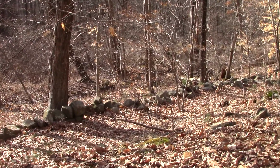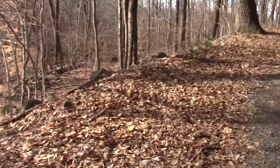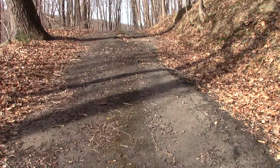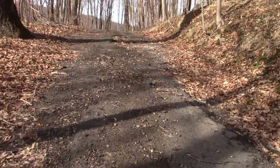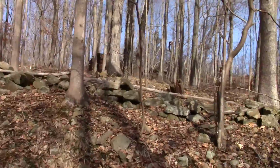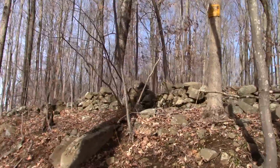Beautiful old stone walls still line the old property lines. And there's a little bit of really old asphalt here too. Stone walls all over the place around here. Beautiful stone walls too, very old.